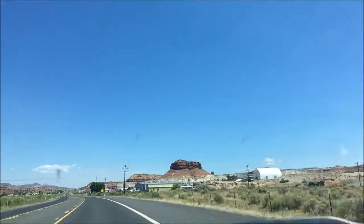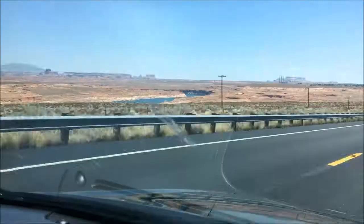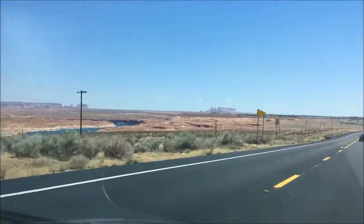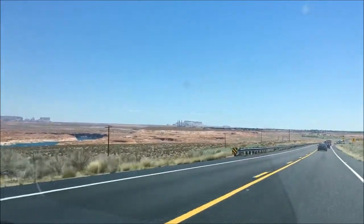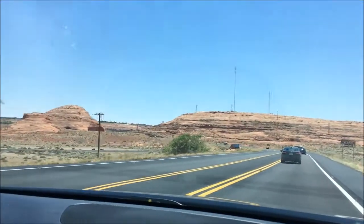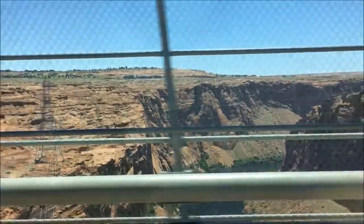On the way through Arizona, there was a nice blend between green scenery, red rocks, and a few black asphalt roads. Saw a huge power plant out in the distance as well. I'm really amazed at that. And as we kept driving, the rock formations kept getting bigger. And we passed by this bridge over a nice view of a canyon.